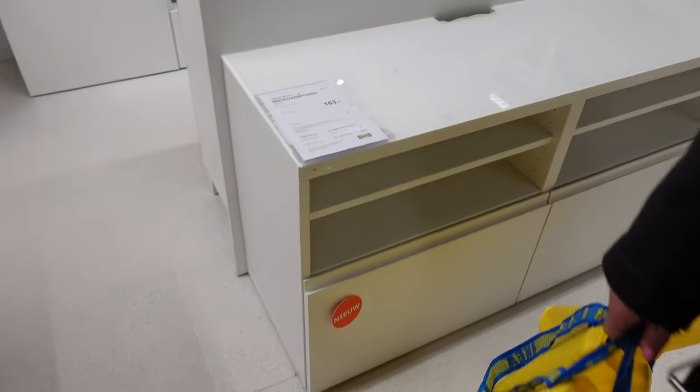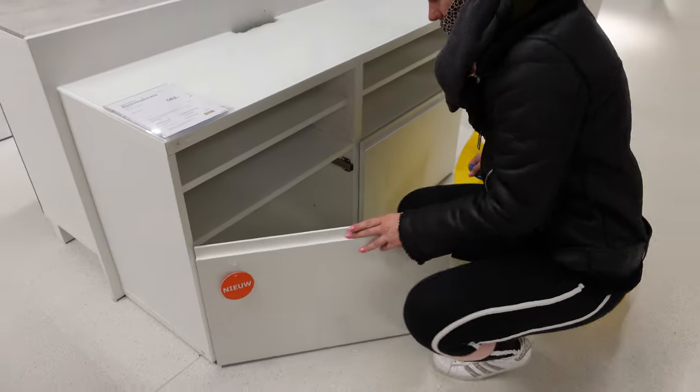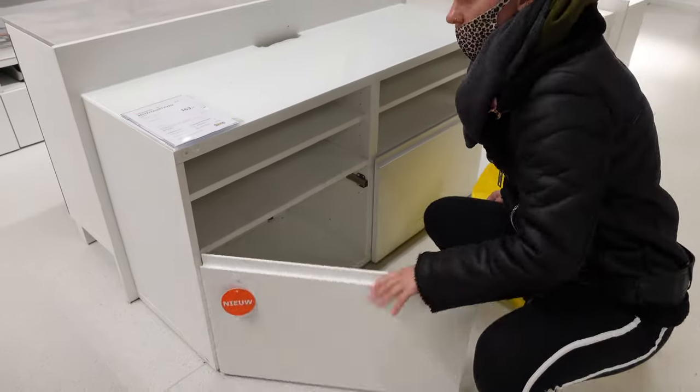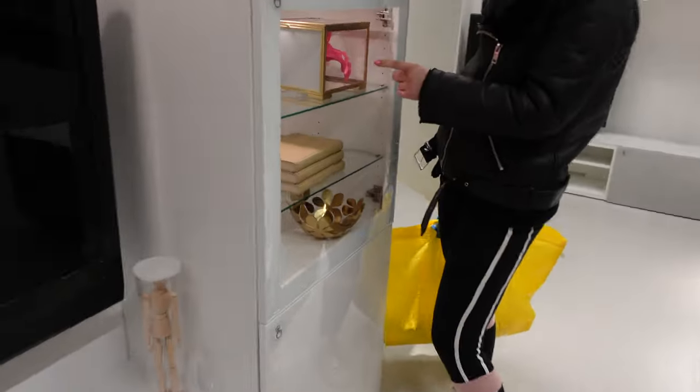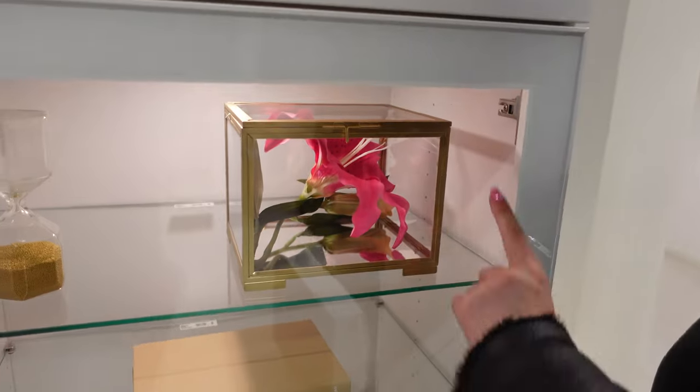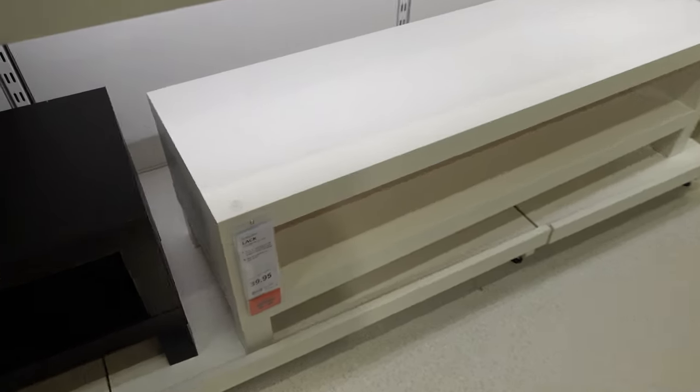This is new. This is a good one. $163. Oh, it's open. But I feel like it's way too big. I actually don't want to have something too big. Ooh, I like this. Oh, the flowers. It's like it's inside the box. That's cute too, for your fruit. I sort of like this one.